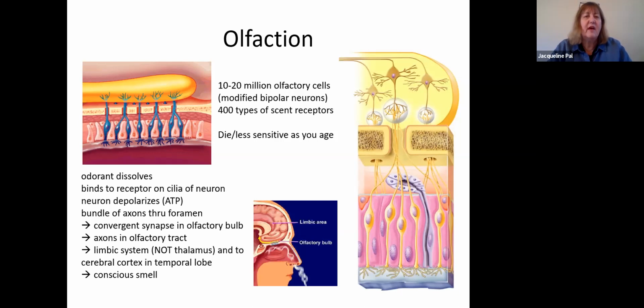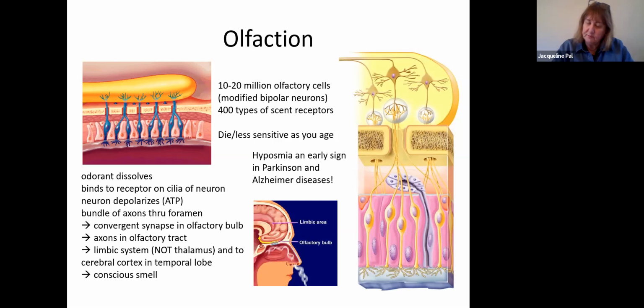Please note that for olfaction, we are not going to be involving the thalamus, and this is distinct from the other senses we'll be learning about.